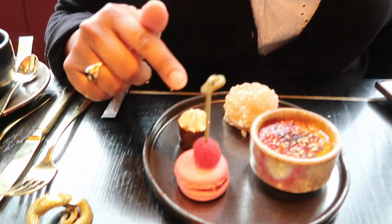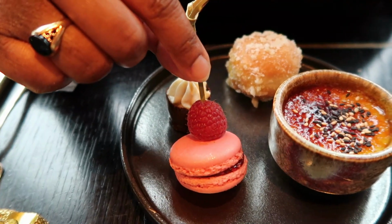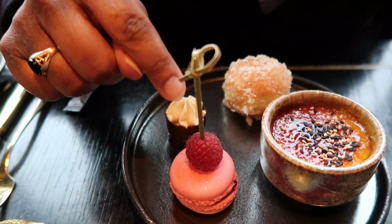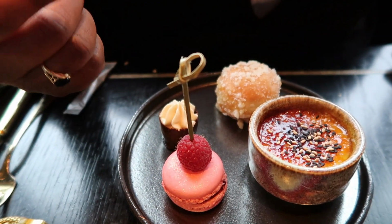I love this macaron. It's so shiny. Look at it. I don't know if the camera can pick it up. Isn't there glitter on it or something? I can see. It's so shiny. It looks so lovely. I'm not going to eat the raspberry because I don't like the seeds in it, but Mark can have my raspberry. Oh, I'll have a raspberry for sure.